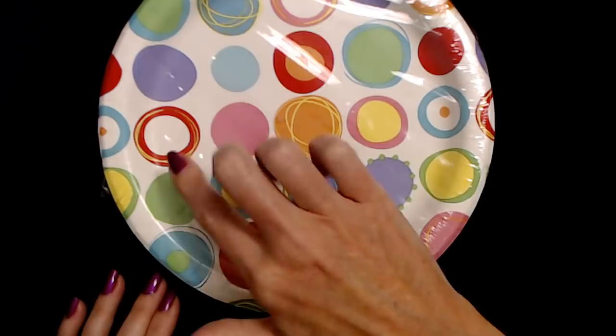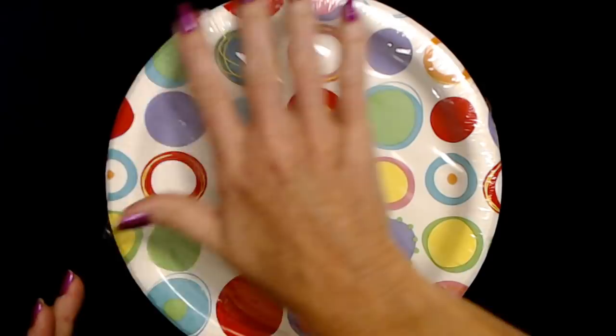And of course, the plate itself is round. So here's this big circle. Giant, giant circle.